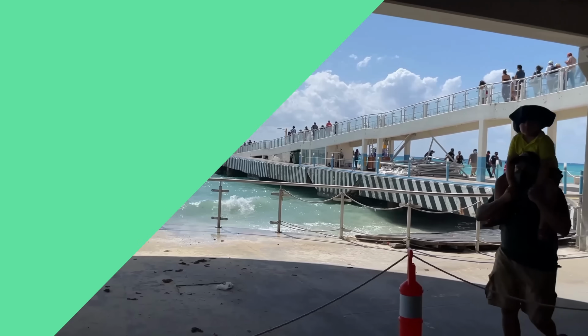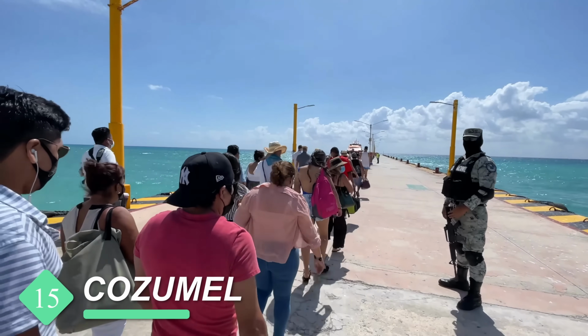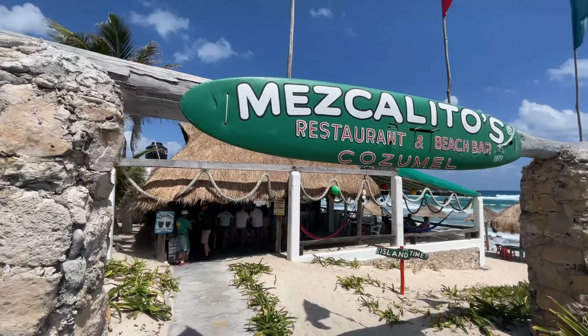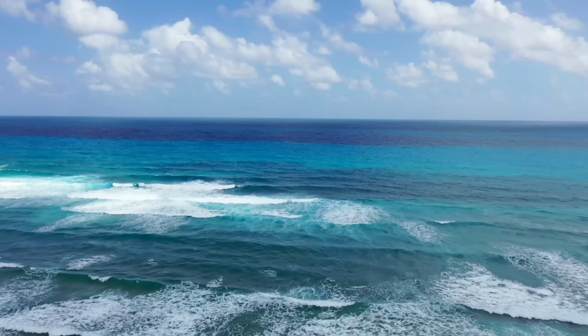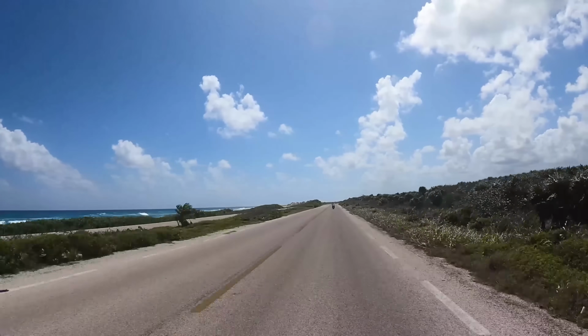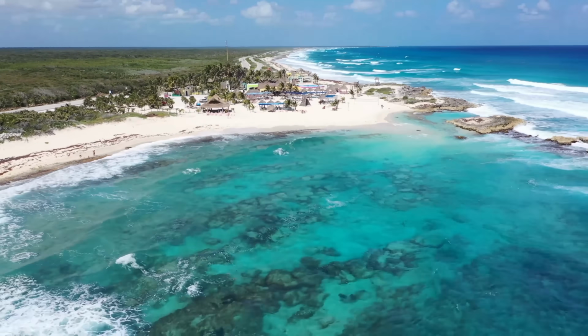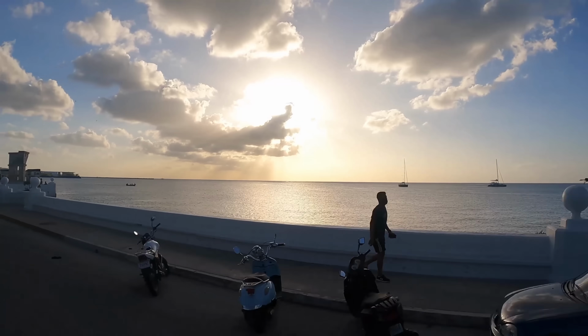So Cozumel is another one of those places you'll want to get a buggy or some sort of vehicle to go around the island, because for me, Cozumel is actually better on the east side of the island than it is on the west side, although most people arrive on the west side because it faces Playa del Carmen. In Mexico, they do speak Spanish, obviously, is their primary language, but most of the time you can get by with a little bit of English and Google Translate. By the way, in Belize, they do speak English.